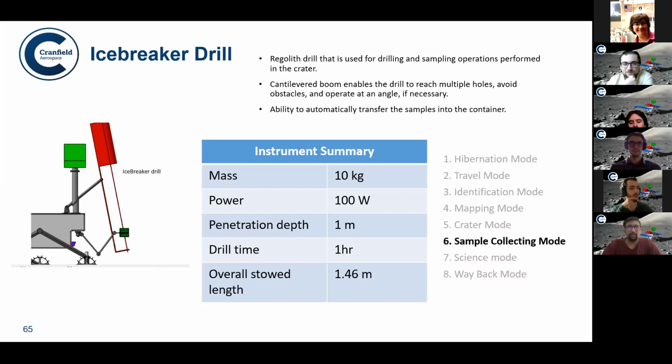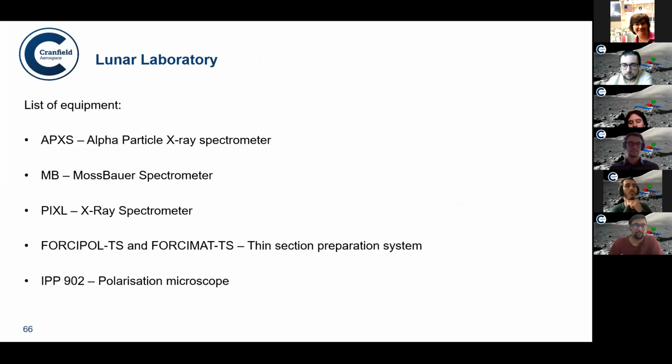Now, we are assuming that we will have the forensic meteor lab inside the lander. So we have given a list of suggested equipment that could be used for further analysis once we get back to the lander. The next slides will describe that. So we've got the APXS, the Mossbauer spectrometer, PIXL, FOCI-POL and FOCI-MAT, which is a thin section preparation system, and a polarization microscope. Next slide.